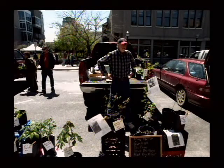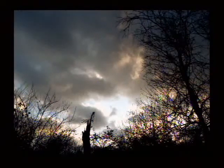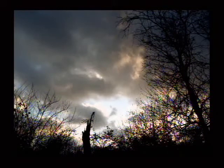Mark Corley sells native plants on the square. That's why I found his 2009 photo, and he is an authority and actually grows these things. So he's somebody you can ask for advice if you're restoring your native plants.